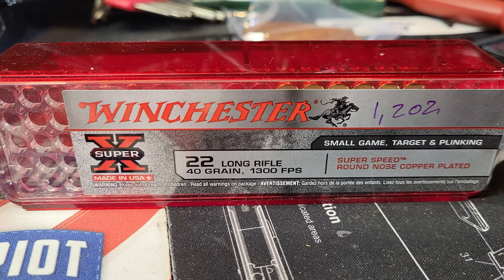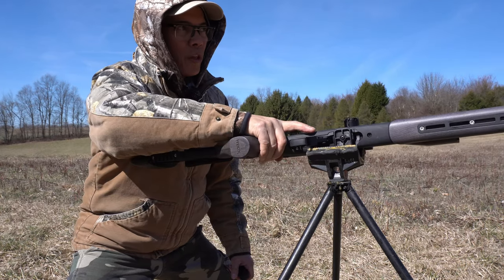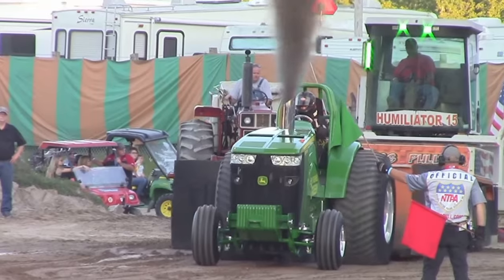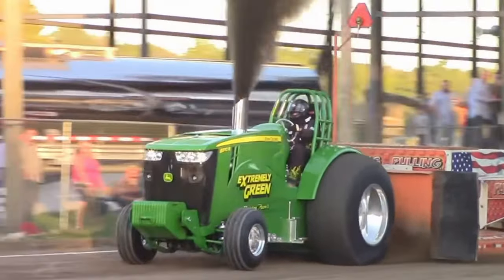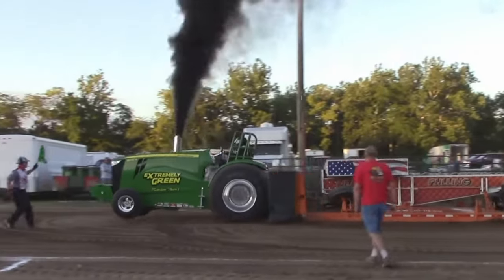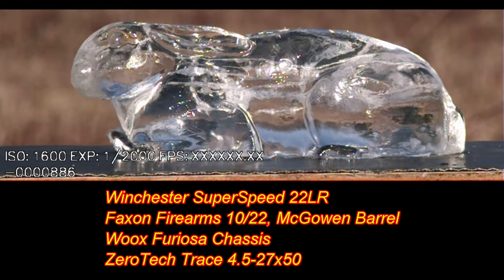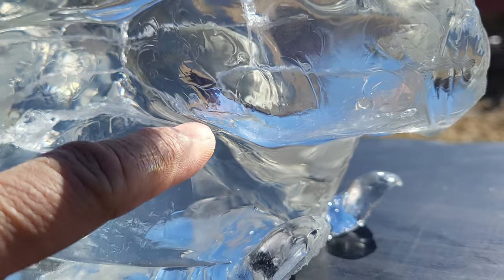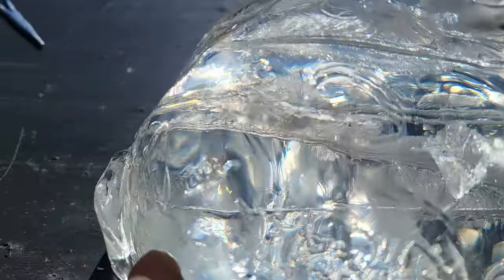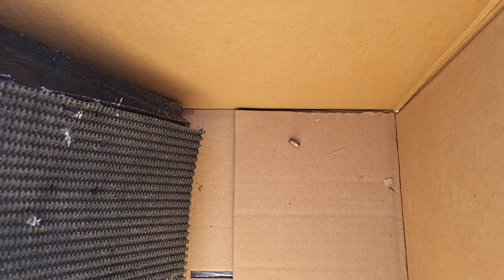Okay, up next, these are the Winchester Super Speed Small Games. Here we go. Ooh, I think we got a full pull there, folks. I hit it. I heard it hit the bullet box. Okay, so the shot was low on the chin, got a full penetration, exit, looks like the bullet keyholed a little bit. Let's check out the bullet box. Yep, there it is, right there.